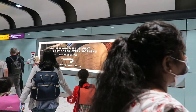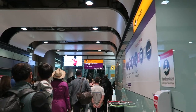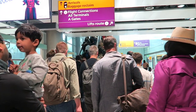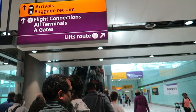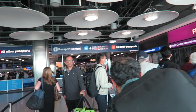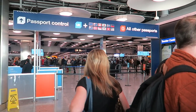Okay, we're getting off the shuttle. So go up this escalator, then another escalator. Okay, when you are up the escalator, then you go to passport control, where you go through immigration and then you can collect your luggage.